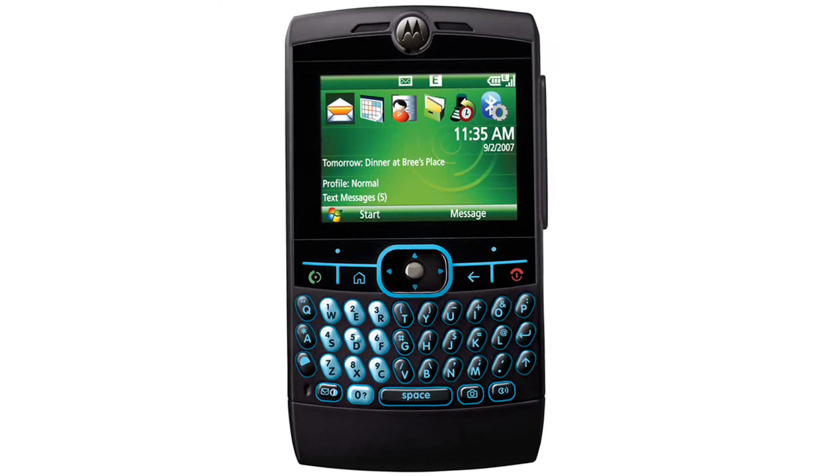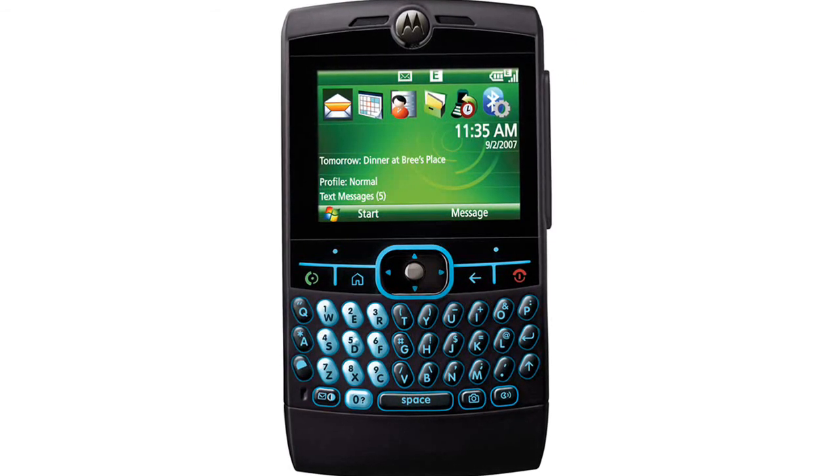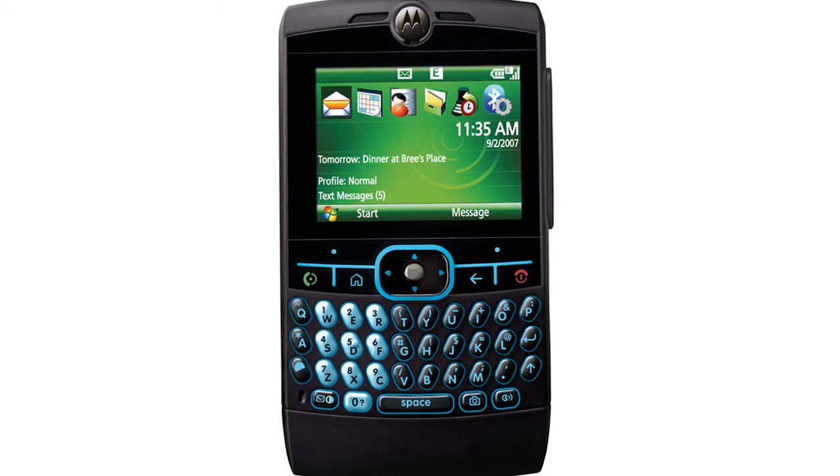The GSM version of the Q8 is very rare today. However, the CDMA version is commonly available, but it won't work outside the US.